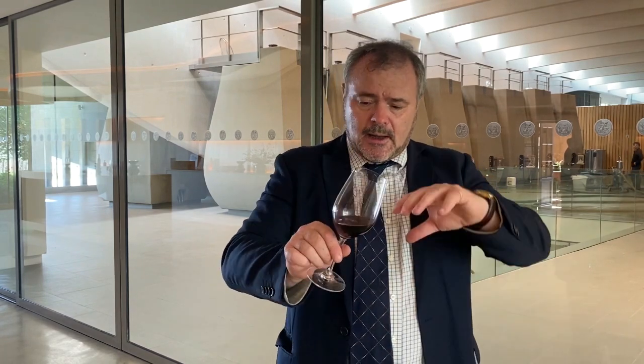Firstly, you've got really quite a deep, dark, black purple colour. It has a purple rim. It's not opaque, but it's bordering on it. Swirling the wine, it's forming some quite generous tears on the glass, suggesting to me that there's a good tannic density there, and possibly a bit of glycerol as well.